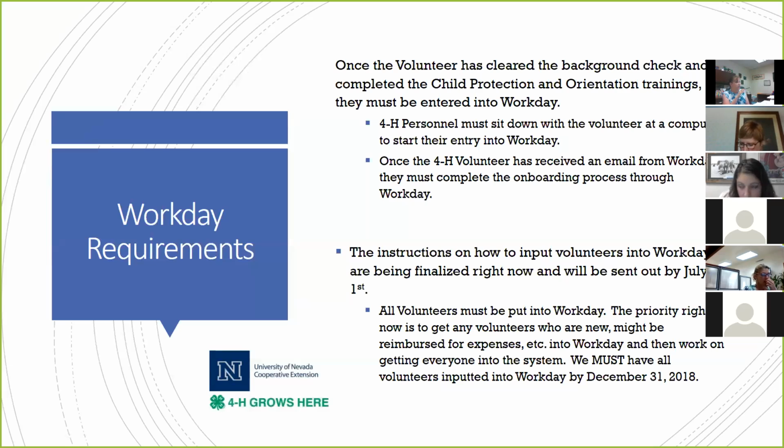Now, it says in here that all volunteers need to be put into Workday and that we have to have them inputted by December 31st. Well, I will tell you that is our target date, but no, because it's not just our new volunteers. We have to actually input all volunteers, so any of our past volunteers as well. And Dan and I and Ivory and even Mark before that have talked about how we can help the counties out. And the suggestion was made to get a student volunteer or student worker to input all of those.